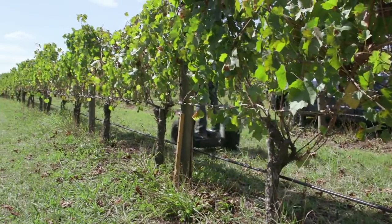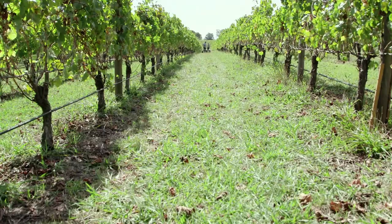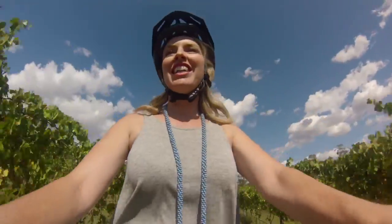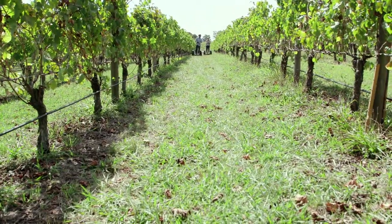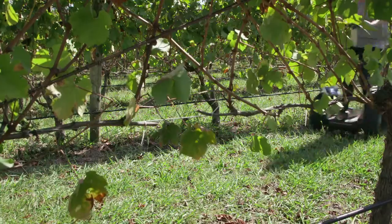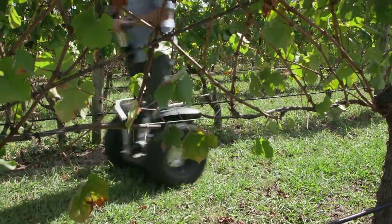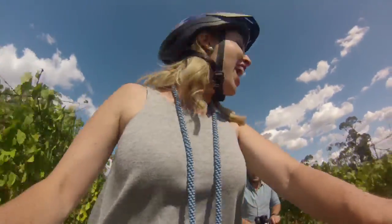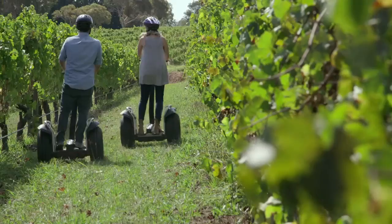What a way to see the vineyard. Oh my gosh! I know. It's the best! I reckon there's a bit of a snow skiing vibe to it. Yeah, you're right. And I remember how good you are at skiing. Oh, this is cool. This is incredible. This is awesome! Great. I love it.